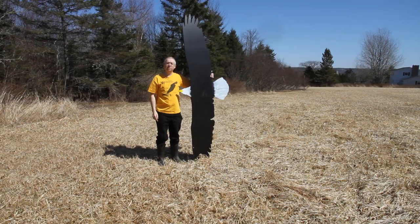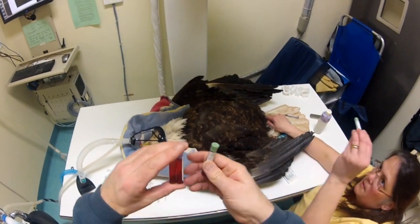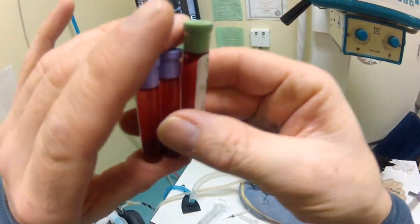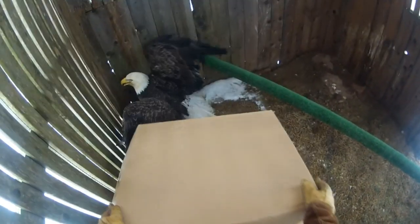A bald eagle's wingspan can be up to 8 feet. That is a very large bird. Caring for and handling of these large, magnificent creatures requires some special consideration. Depending on how injured or ill they are, they may be housed in a small 3-foot by 3-foot enclosure, or they may be placed in something larger if they are reconditioning their muscles to fly again.